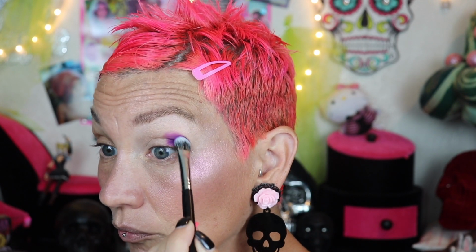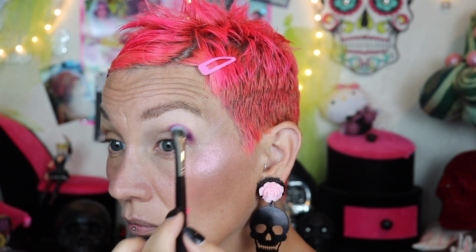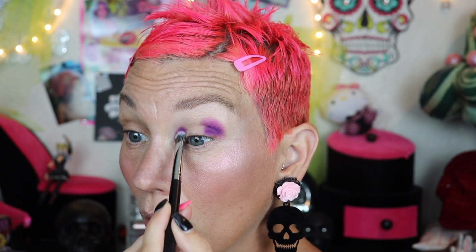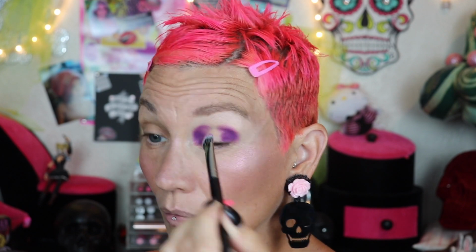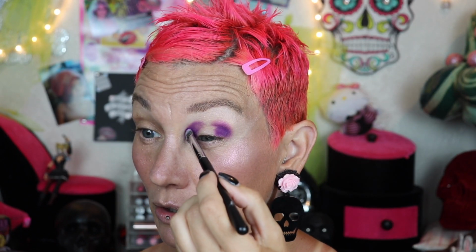And I'm packing this on the outside and well above my crease. And then I'm going to do the same on the inside, on the inner corner. And I'm just getting this shape like really round, really vertical right here.